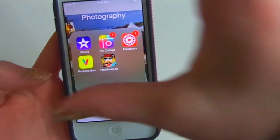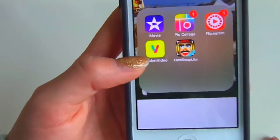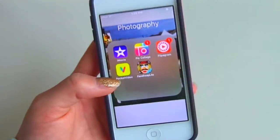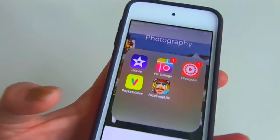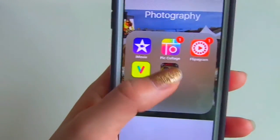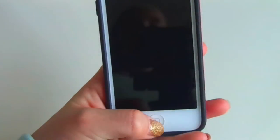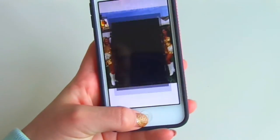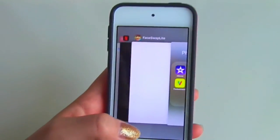video, like, you can take a bunch of pictures and make it into a little video. I have Pocket Video, which is actually a very good editing app if you're on a phone, and it can do all this stuff, like voice record, music, anything really, and it's free. And then I have Face Swap Live, which can do all this cool face swap stuff. And then the last thing, whoops, what is happening?